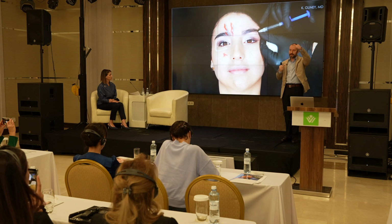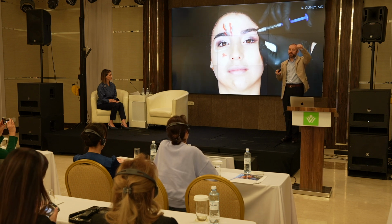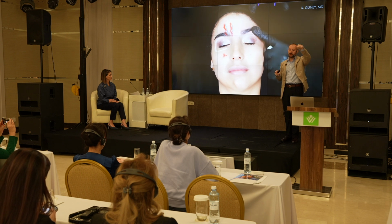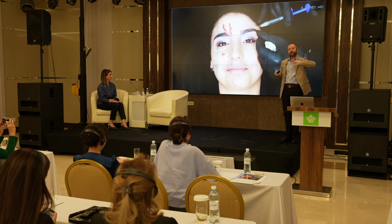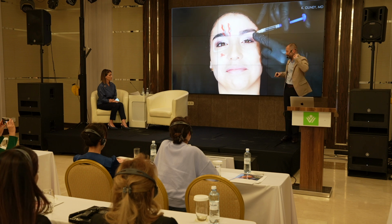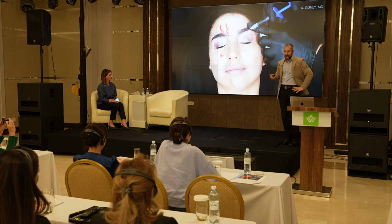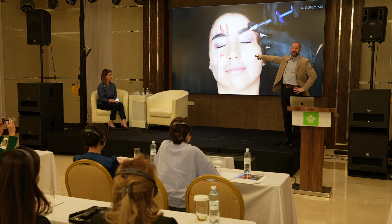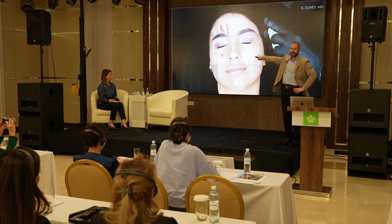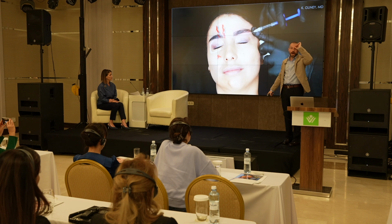With my non-dominant hand, I elevate the eyebrow. So it means below the eyebrow, touch the bone, I inject. And this needle technique has a little bit higher risk of bruising from the veins. That's why the cannula is better for eyebrow injections. This is the maximum I go medially. I don't go more medially. I can feel this supraorbital notch. I always inject lateral to this notch.